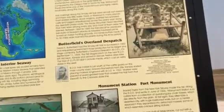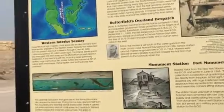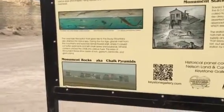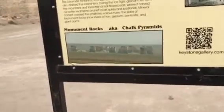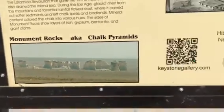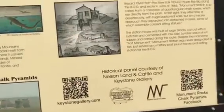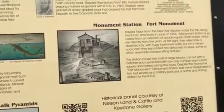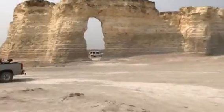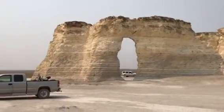And I was amazed. I've been wanting to come here all my life because, like I said, I live in Kansas and I don't even know what the beauty of Kansas is. I'm so busy going where everybody else goes, and now I've decided we're going to start stopping at all these places and check it out. But here's some of them.